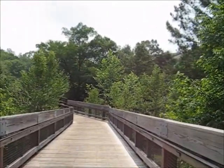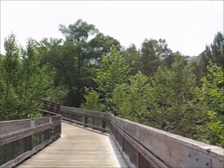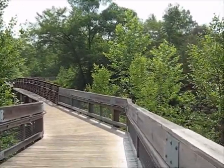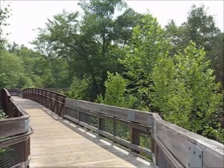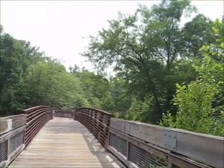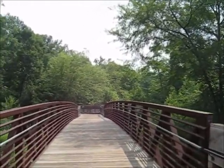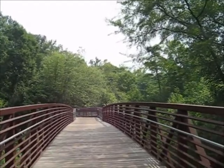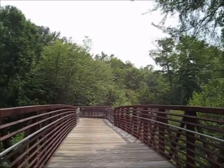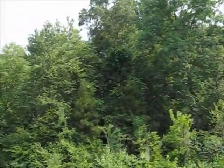I don't know if I said it, but I've been walking about 7.5 minutes or something like that. And this whole area around here is called Mill Creek. The reason for that is there used to be an old mill, and I'll show you later where that old mill was. It's kind of like a man-made dam where the mill used to be, but I'll show you part of the creek.